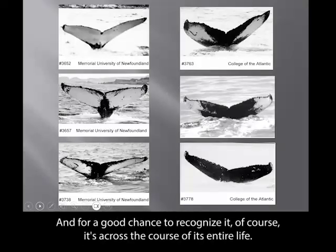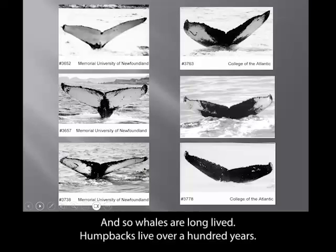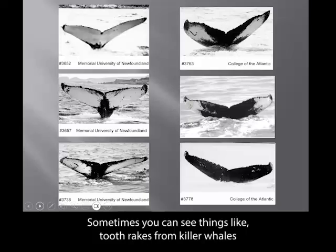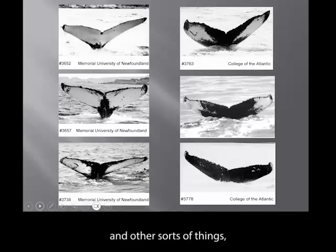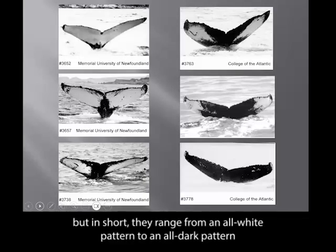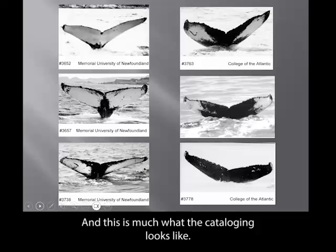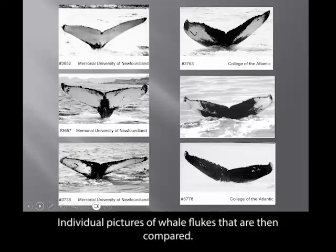And for a good chance to recognize it, of course, it's across the course of its entire life. And so whales are long-lived. Humpbacks may live 100 years, and they acquire marks. Sometimes you can see things like tooth rakes from killer whales and other sorts of things. But in short, they range from an all-white pattern to an all-dark pattern. We call that code 1, code 5. And this is much what the cataloging looks like, individual pictures of whale flukes that are then compared.